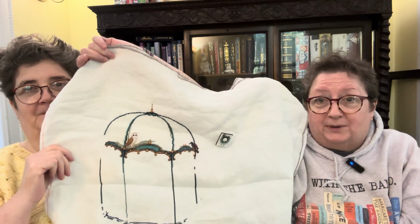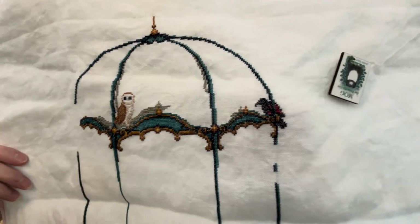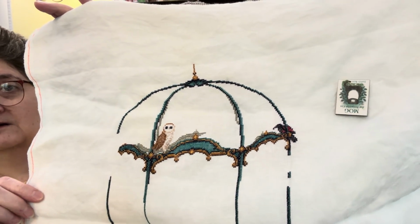It looks really, really good. Yeah. Really good. I mean, her colors, because I'm using all her DMC colors.